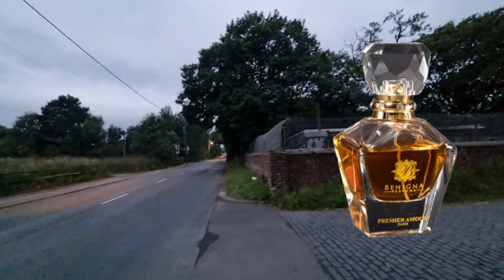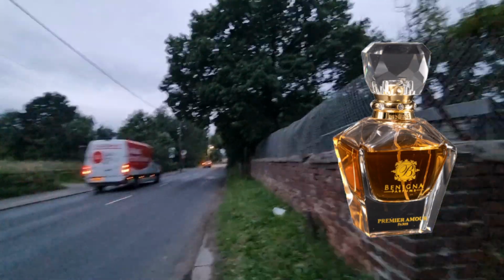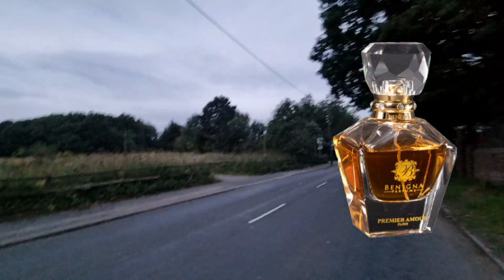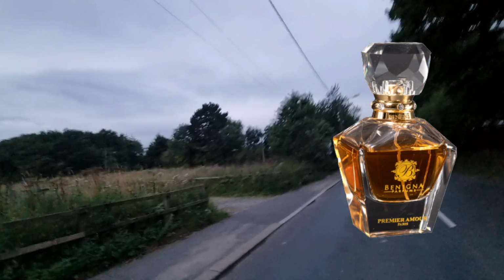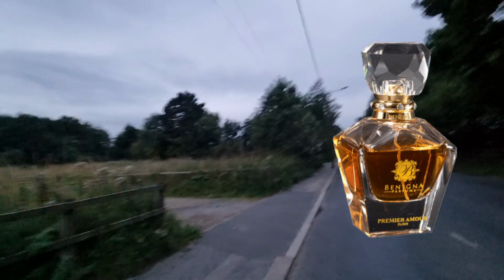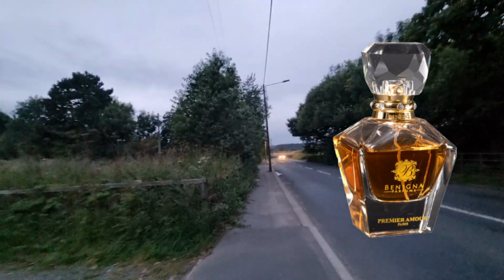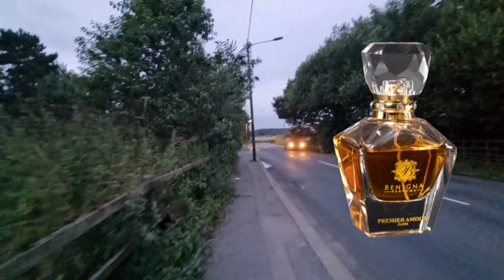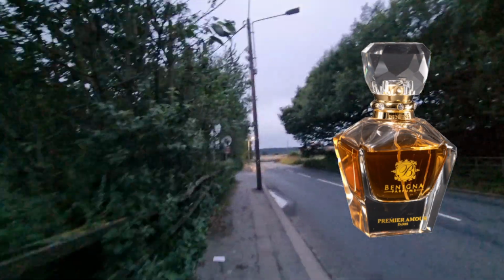The perfumer behind it was Cecile Zarokia, and we all know really she's one of the best with vanillas. And just the way it works, it's a very luxurious, very beautiful fragrance. It's not too heavy, but it has enough about it to wear it in any weather. So that's the final purchase from this little category, and that's Premier Amour from Benigna.